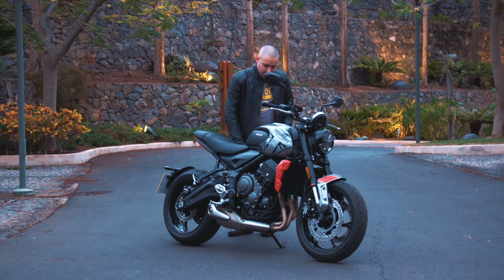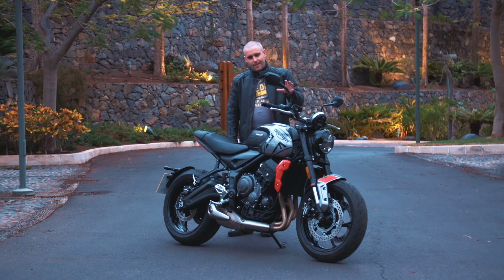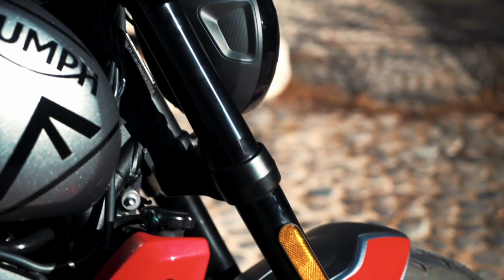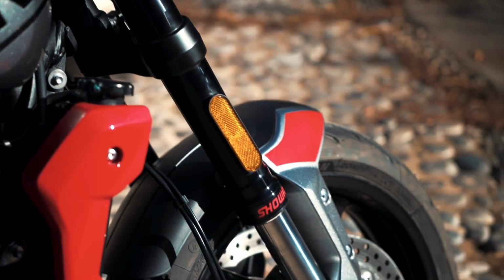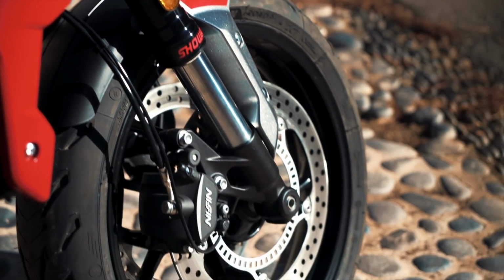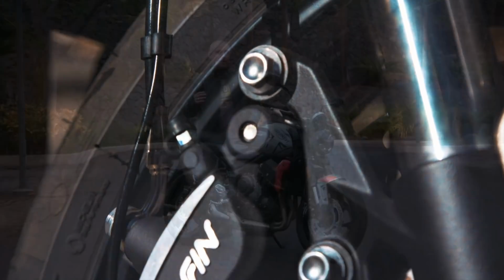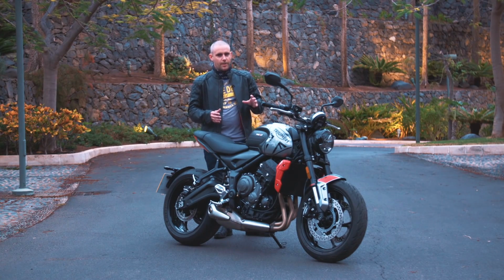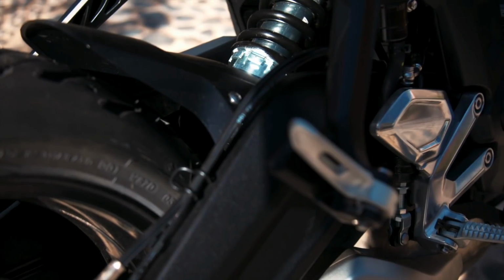We've also got something that in this class is a bit of a rarity, and that's these decent spec Showa upside down forks. They're non-adjustable. I don't think you'd need to adjust them. If somebody's buying a first bike, and that is who this is pitched at really, the first time riders and the people who've just passed their test, I don't think you should really be twiddling with preload and compression and rebound damping on your first bike. You need to get your head around riding a motorcycle first and foremost before you start doing that sort of stuff.